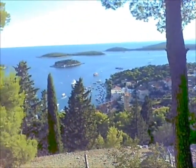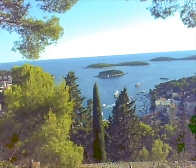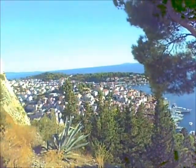On our way into the town of Hvar, on the island of Hvar, we stopped at a Spanish fortification above the town so we could take some pictures and take a good look at the sea beyond. Happily, we had very nice weather here.